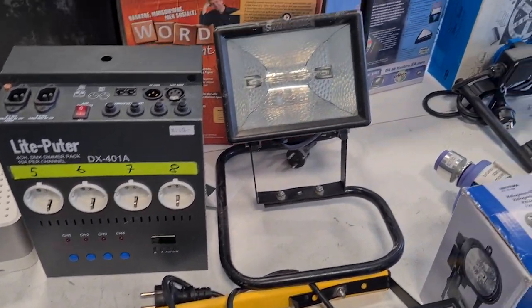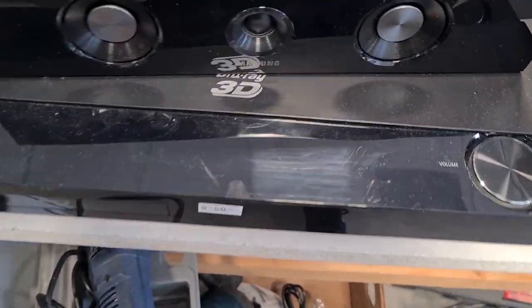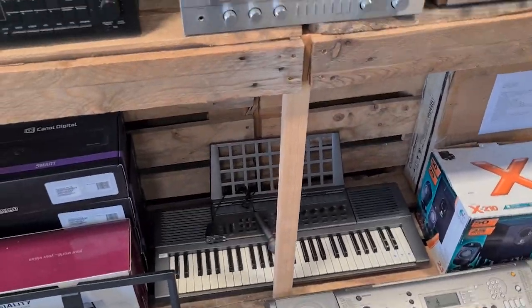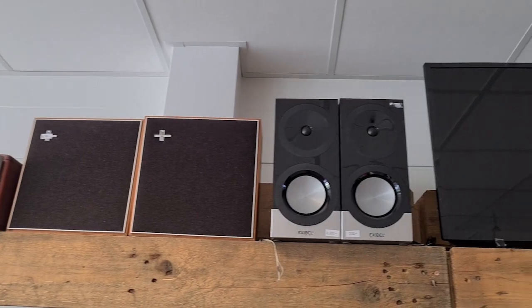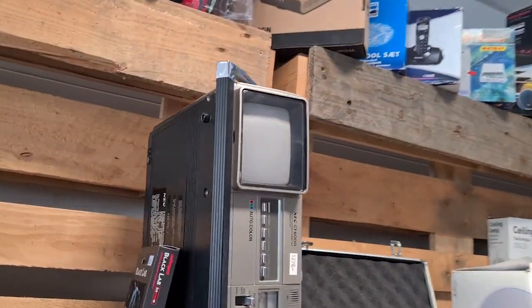Again, there's plenty of things here I have no idea what it is. You know, like that adapter thing. And then we got a Blu-ray player, a 3D Blu-ray player. The only type of Blu-ray player I want now is a region-free one. If I wanted to buy a Blu-ray player now, it would be a region-free one. But as it turns out, it's pretty difficult to find. I don't even know if there are any. I think there are, but I think it's really difficult to find.